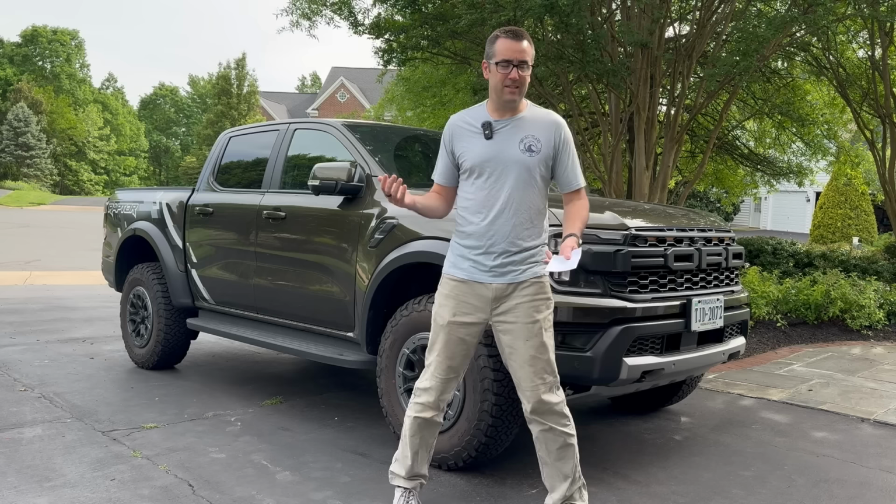Yesterday, I hit 2,000 miles in my 24 Ranger Raptor. I've had this thing for a month and a half, and it is hands down the best vehicle I've owned. I've owned two Tacomas, and then I've also had the Jeep Gladiator Eco Diesel, the Rubicon, so compare it to that as well.